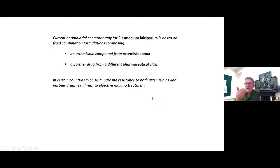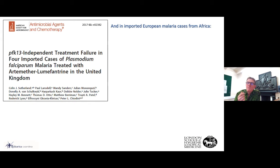But I said at the beginning, what about the benefits for UK patients and their physicians? So of course, we don't use SP in the UK, we use ACTs. And we do know that in Southeast Asia, parasite resistance to both artemisinin and their partner drugs are posing a bit of a threat to effective malaria treatment. But happily, that's happening in a context where malaria is rapidly disappearing from that whole region. And I think I remember Chris Whitty's talk to us early in this series pointed that out very clearly, that in many parts of the world that kind of threat is diminishing. However, it's not diminishing in sub-Saharan Africa.